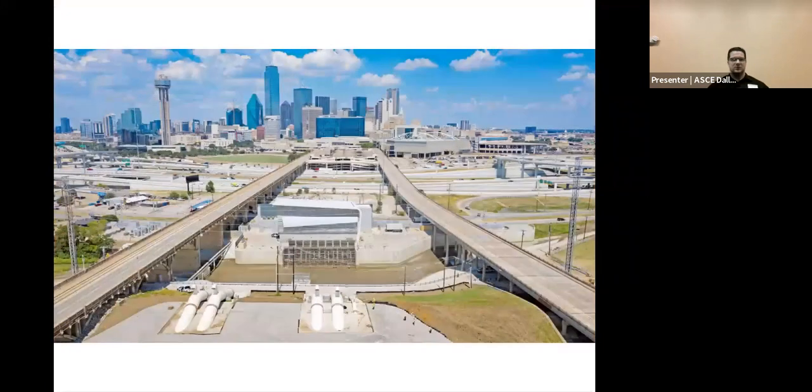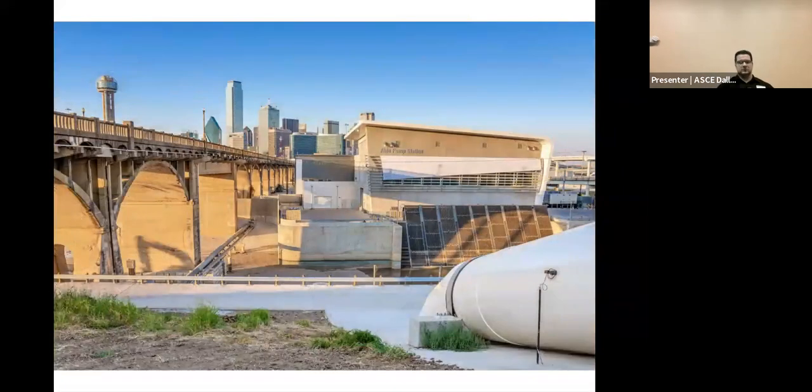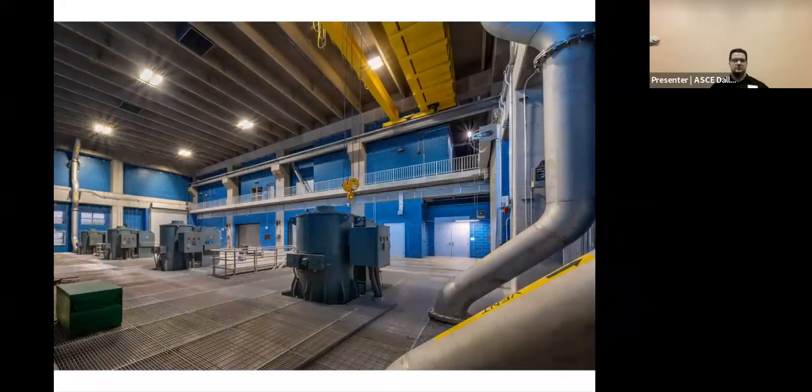Just a few more. There's an overall aerial with the city of Dallas in the background to give you a perspective of the location and the highways going down. I don't know if you can see too much here, but this is all the electrical yard. It is quite big, especially to service the pumps that are in the station. Some of the finished pictures: the interior of the pump station, and those will be the motors on top.